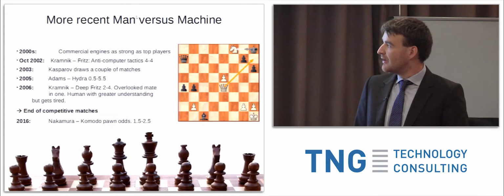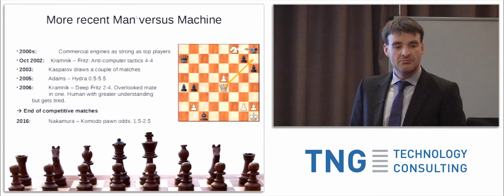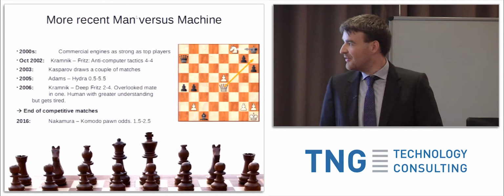And that was sort of compounded completely in 2005, where Mickey Adams, England's number one player, and a player who's been in the top 10 for a long, long time, since the 1990s, lost against Hydra, running on a supercomputer with specialized software, 5.5, who was destroyed in the match. It was extremely painful.